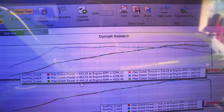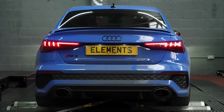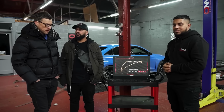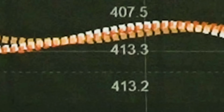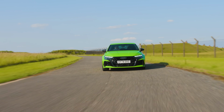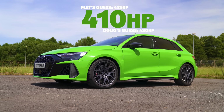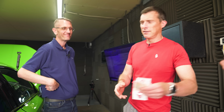So despite being a bit down on boost, this car is actually producing 10 horsepower more than Audi claims. Interestingly, I dynoed a pre-facelifted RS3 a few years ago and it produced 413 horsepower. So the extra boost only made 3 extra horsepower, which nobody would notice out on the road. But what about our little bet? Well, I was closest to the old car's power figure, but Doug was closest to the new car's, which means we both got our money back.